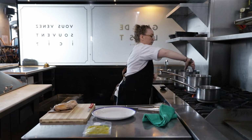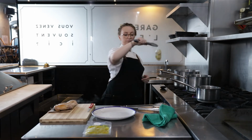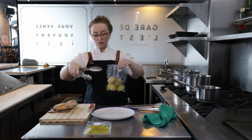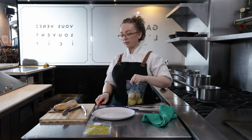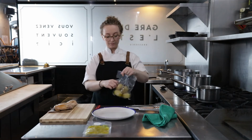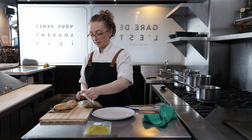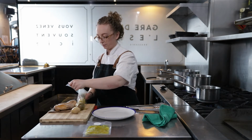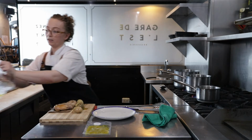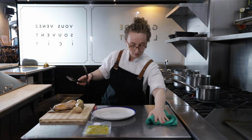Next is our shallots that are going to come out. Taking those out and very carefully slicing open the bag. And we're just going to pop these out here. These are really hot, so do be careful. Onto the cutting board, where we can then cut them in half.